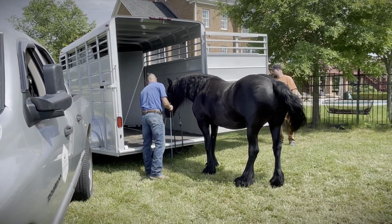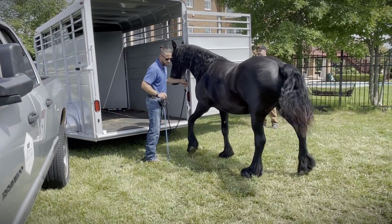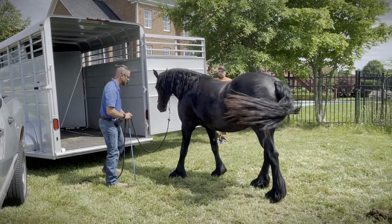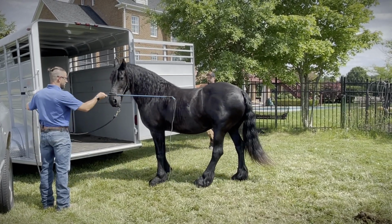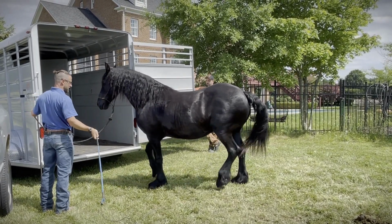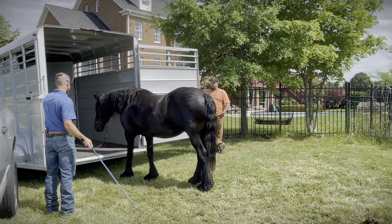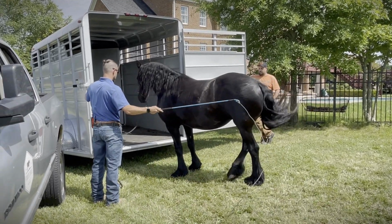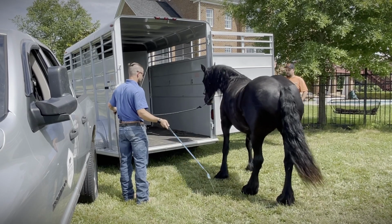So this is a little bit of targeting with R positive. We're always about a balance. So like, yes, good girl. I want her to feel that if she targets the trailer, she gets a reward for it. And if she tries a little bit more, I didn't feel like that was good enough. I'll put a little bit more pressure on. It's okay.